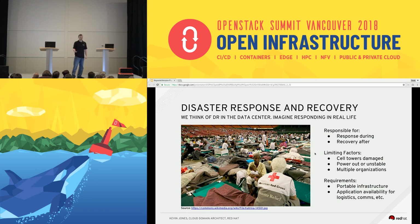The first one is disaster response and recovery. And we're all at an IT conference, but this is not DR in the data center. This is disaster response in real life. So the idea of a hurricane or a tsunami, a tornado, these agencies and organizations have to send people out into conditions where they don't know what the situation is. They may not have any network connectivity. They may need to bring their own network broadcast capabilities. They might have unstable power at best, if they have power at all.